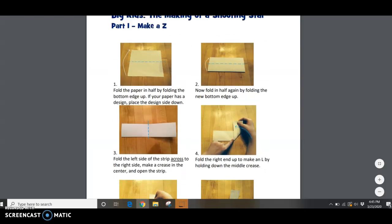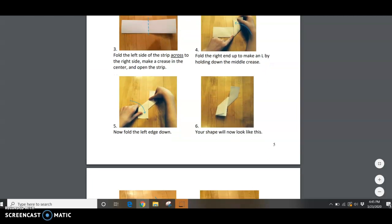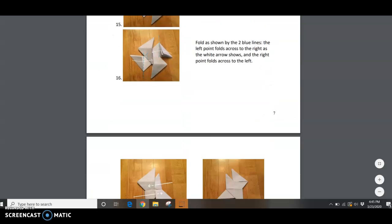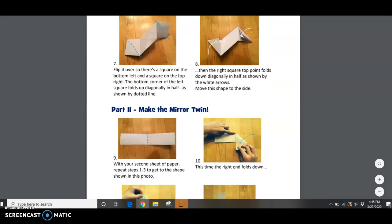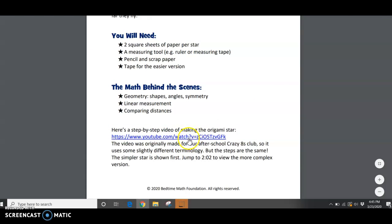You'd go to the big kids and the making of a shooting star, and they could try and follow these directions themselves, right? And then bring it together. And then they have a contest, so they could try that out themselves. There's also a step-by-step video if you'd want to use that too. So I wanted to put that in there.